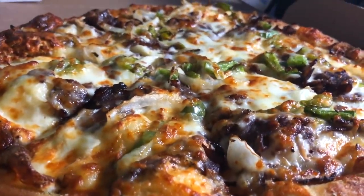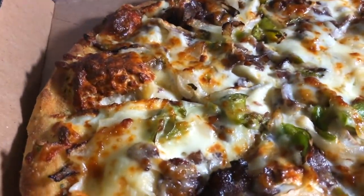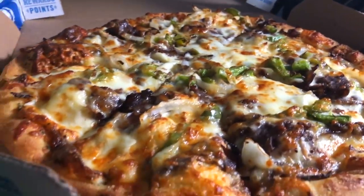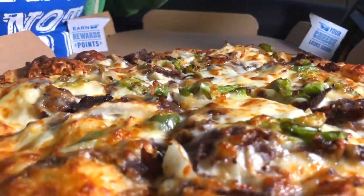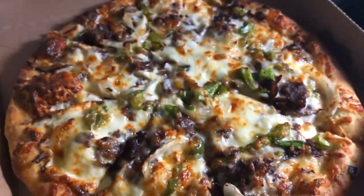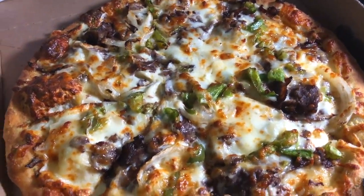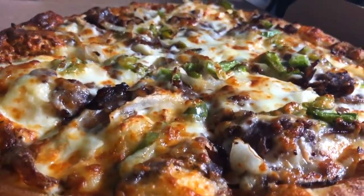So you can see the green peppers, you can see some onions. It looks like there's some sort of shredded steak. It's the Philly meat. I don't know if there's some sauce on there that makes this a specialty as well. The ingredients are probably provolone and mozzarella, so two different cheeses, then green peppers, the Philly meat, onions, and probably no red sauce, or maybe the white sauce. It normally comes with mushrooms, but we're not big on mushrooms on pizza, so we didn't get those. But you can. It's the same price.